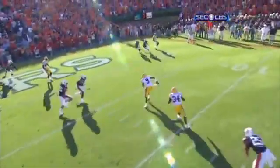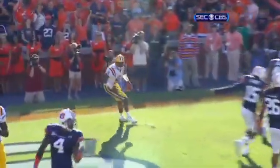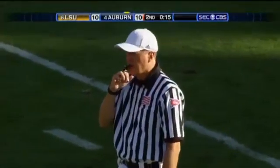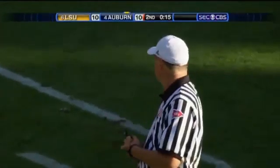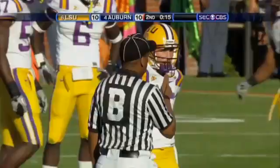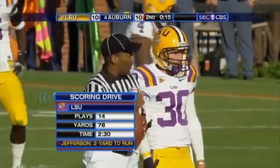Seems to me 0 means 0. It certainly looked that way, didn't it? There's no time after 0, is there? The time is between 1 and 0, right? My, oh my. Well, it wouldn't be a Saturday in the SEC without.